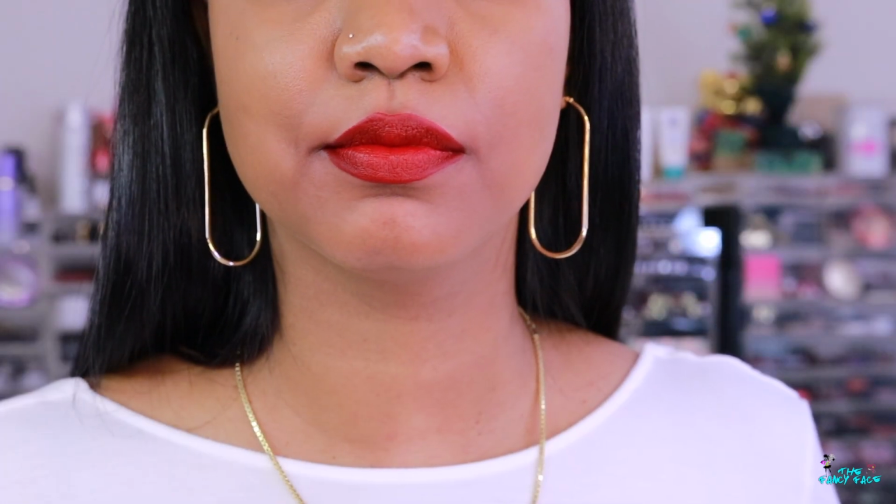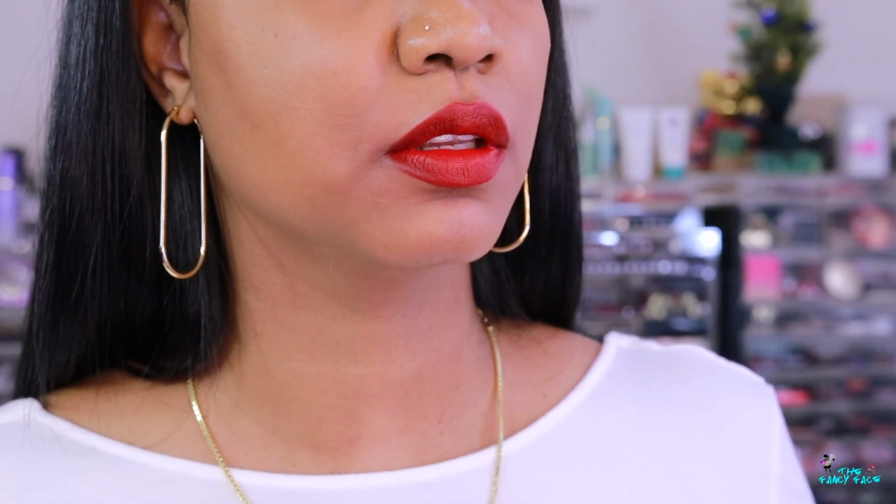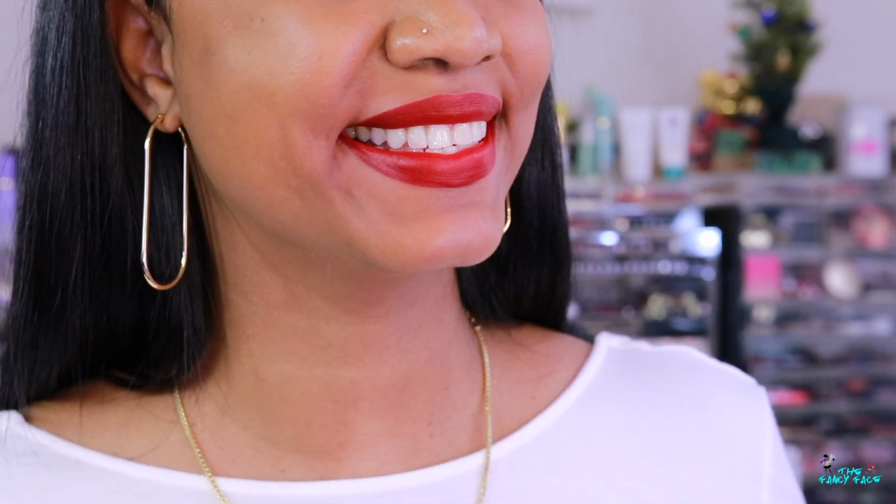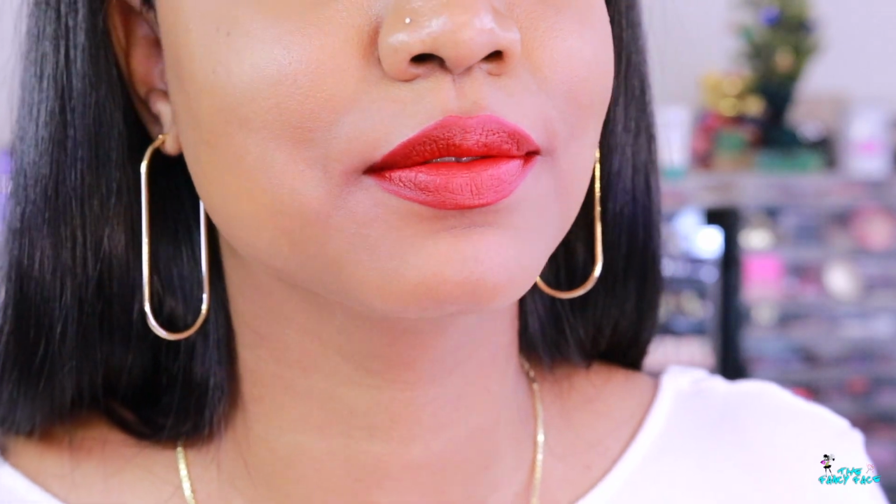It's a deep blue based red. This one I think would look perfect on really porcelain skin or deep skin. It's just that perfect red. It's really exactly as it's named, like it's stunning. I love this one. Let me know what you think about this specific one, the Perfect Red.